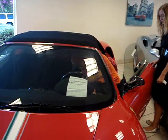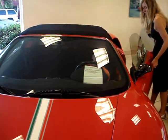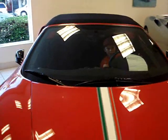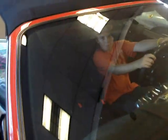Yeah, of course. It's kind of a tight fit there. Yeah, it's hard to get in there. Can I close it for you? Yeah. Can you see him? Do you want to do it from the side? Yeah, I'll get him. He better.